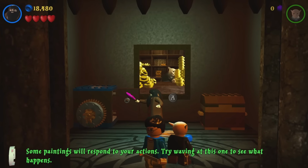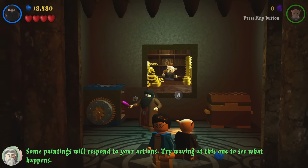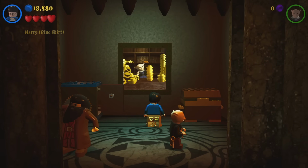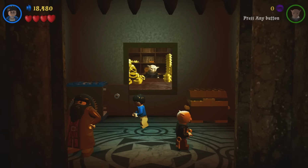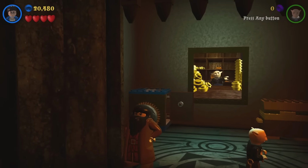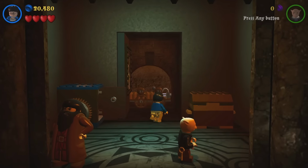Oh, it's a painting. Some paintings will respond to your actions. Try waving at this one to see what happens. Okay, let's wave at it. Hello, you gonna give me some money now? Oh, the guy's scared, wait. Why are you scared? Wait, are you gonna give me some money? What's happening? Oh, there we go.